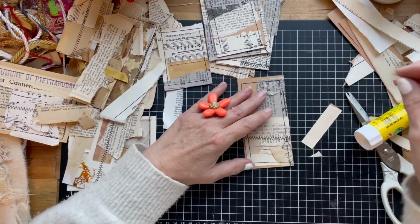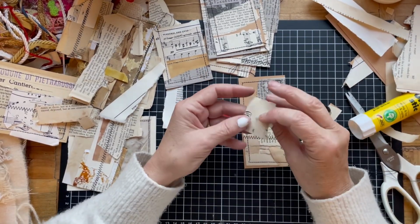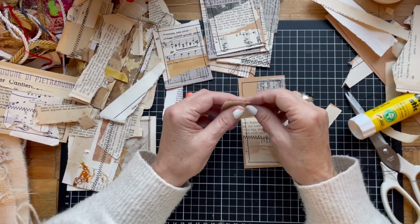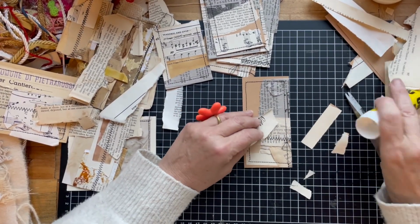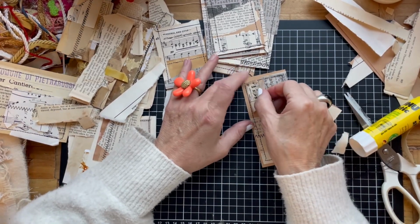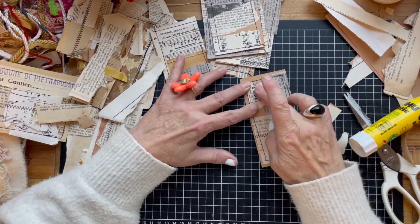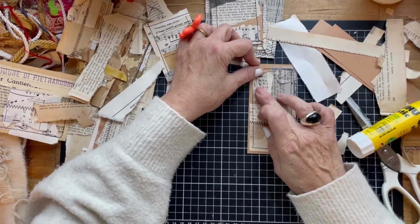Now I'm not going to do it to all of them, but see, we've got a space here and I've got this little snippet that is not as much music as I would like, but just to give you the idea that we're making our own labels and layering. Oh, that moved.